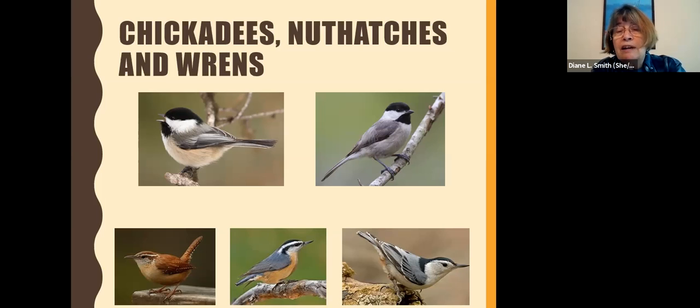And the one on the right is a Carolina chickadee. They're nearly indistinguishable. A lot of people just say chickadee species. But if you look at the one on the left, you can see that it's got a little bit more white, kind of in an upside down hockey stick shape on its wing. And that lets you know it's the black cap.